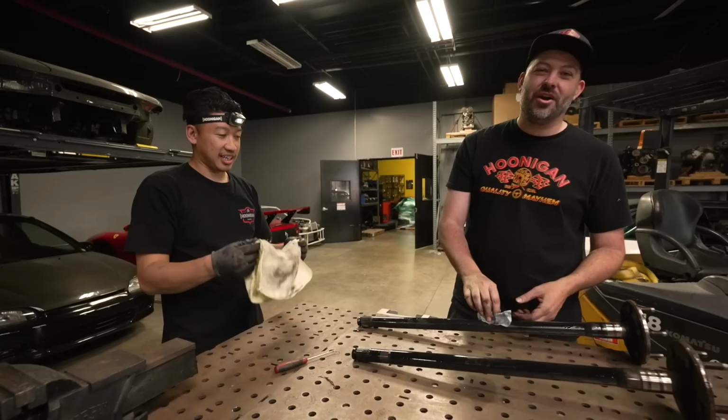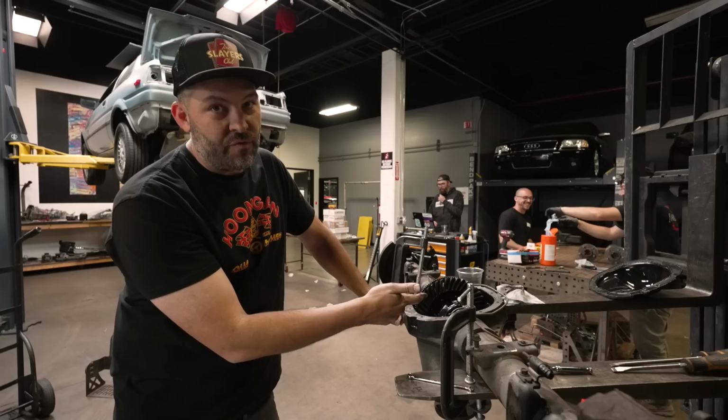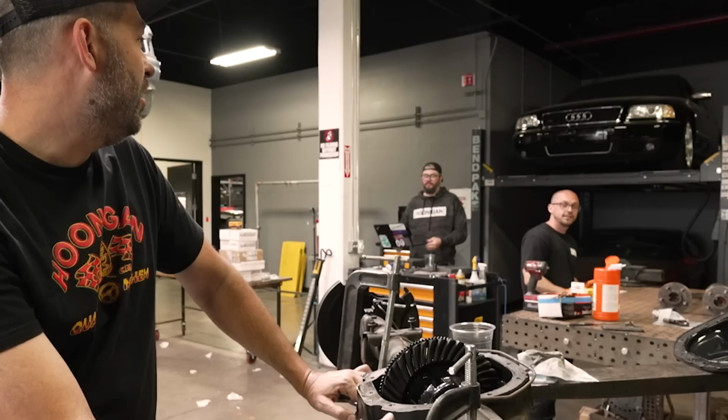Yeah, I guess we'll have to pull the diff out too so we can rebuild it. So they sell like a different shim pack here so you can make it a little bit more aggressive. This is like a Ford Performance. It's called a TrueLok. How'd you say it? True Loke. True Loke, L-O-K, True Loke. Probably torque to hell.